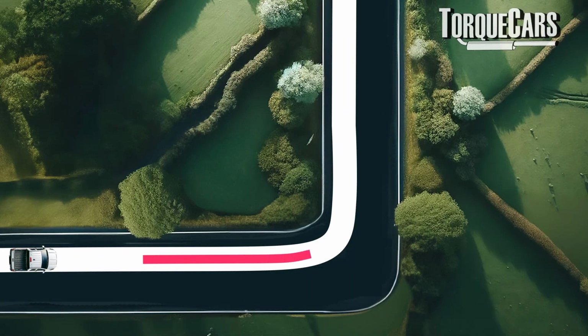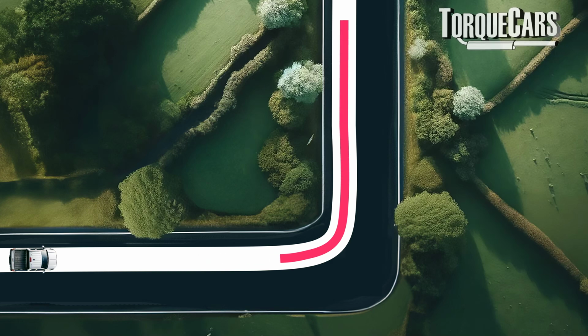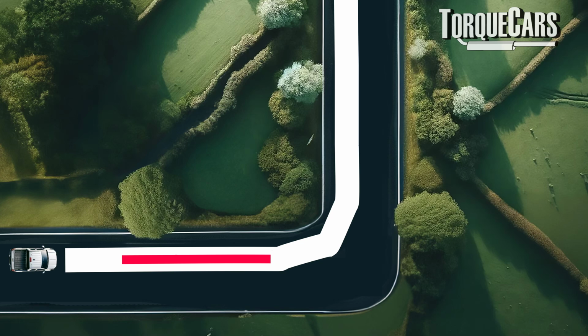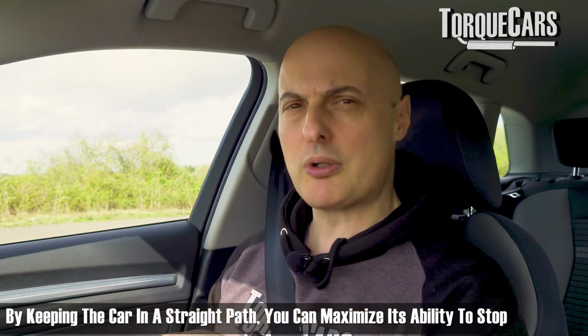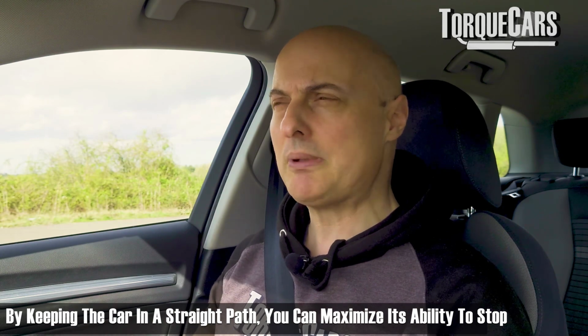So when you're steering on a bend, some drivers like to keep the car going in a straight line as much as possible. So that requires extra movements at sort of apex points. So they will divide a bend, a sweeping bend, into a series of straight points. Now, why do they do that? Well, if they have to brake, a car will stop more effectively in a straight line. So assuming your car has ABS, which most of them do now, that ABS system is going to back off the braking as soon as you start to reach those limits of adhesion. So by keeping the car in straight paths, you can maximize that ability to stop.